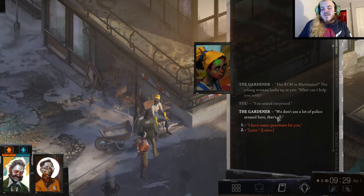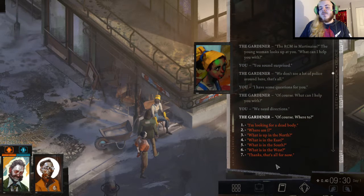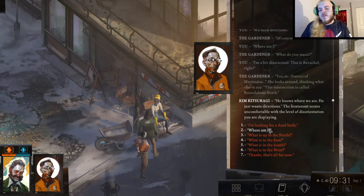You sound surprised. We don't see a lot of police around here. That's all. I have some questions for you. Of course. What can I help you with? We need directions. Where to? Well, where am I? I'm a bit disoriented. This is Revachol, right? District of Martinez? Intersection is called Roundabout North. He knows where we are. He just wants directions. The lieutenant seems uncomfortable with the level of disorientation you are displaying.